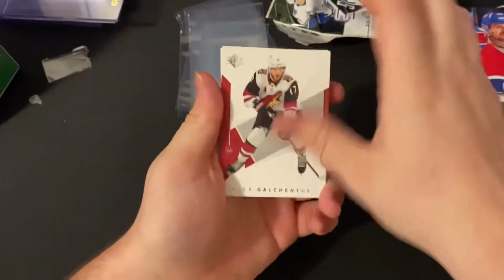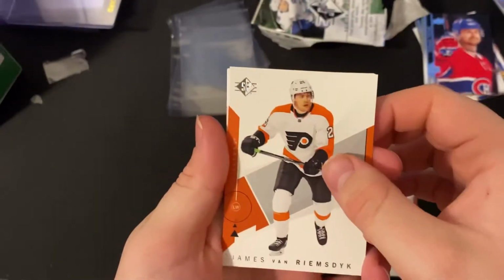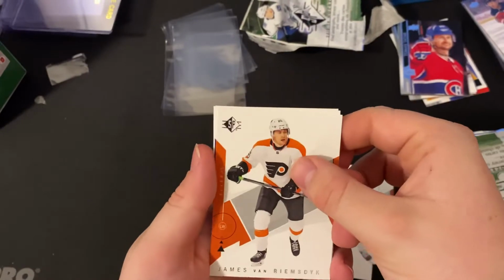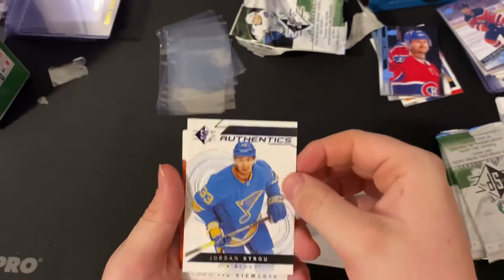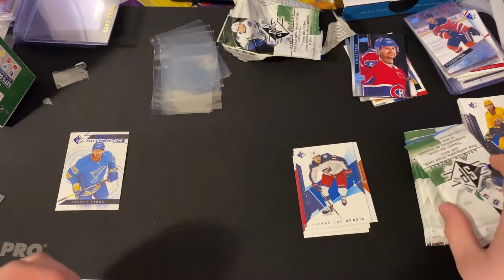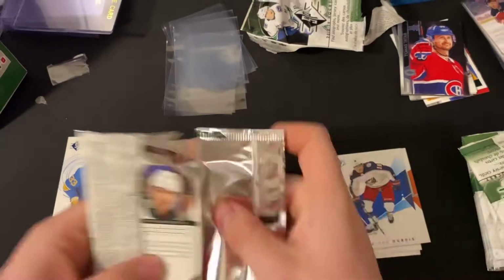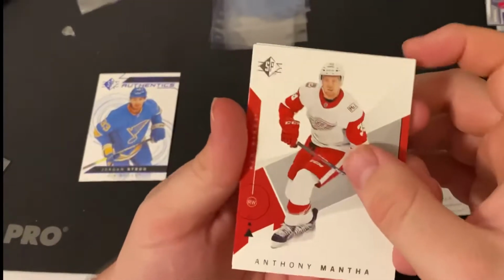What do we have here? Got a Galchenyuk. James Jones Reinsight. Got a Taylor Hall. A rookie authentic of Jordan Kyrou. And a Pierre-Luc Dubois. Insert blue. Recycle the packs, recycle box.